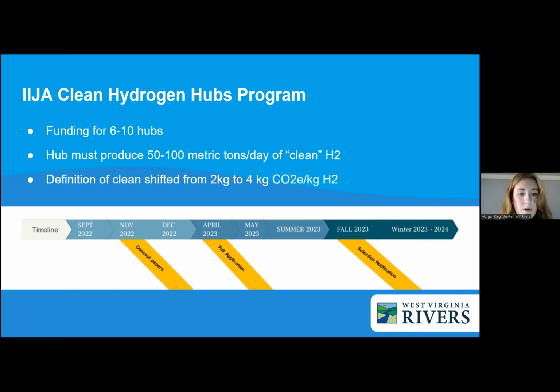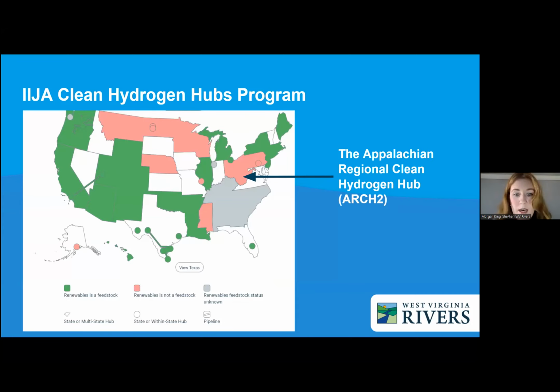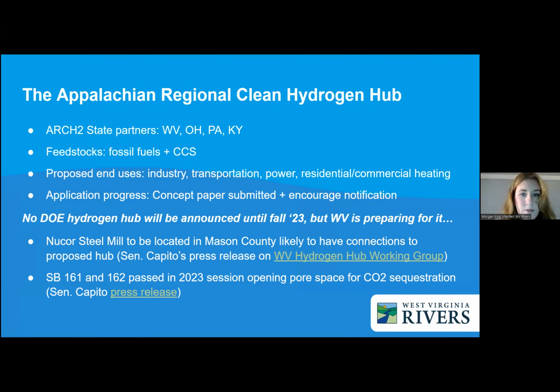But the point of this slide is to show that already the process to apply for these hubs is in the works. And the application that features West Virginia, the Appalachian Regional Clean Hydrogen Hub, has already received an encouraged notification where renewables are not a feedstock. It's focused solely on blue hydrogen. So this Appalachian Regional Clean Hydrogen Hub has partners across West Virginia, Ohio, Pennsylvania, and Kentucky, including dozens and dozens of corporate partners, one of which is a corporate partner for the Mountain Valley Pipeline. The feedstocks of this proposed hub are fossil fuels and carbon capture and storage.